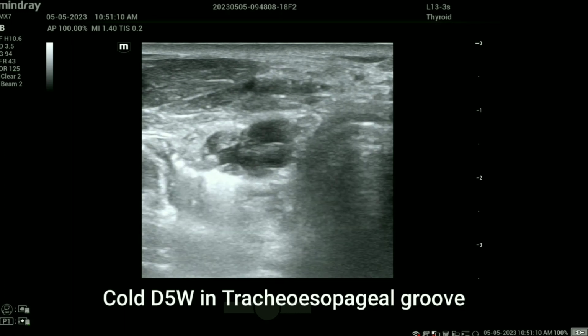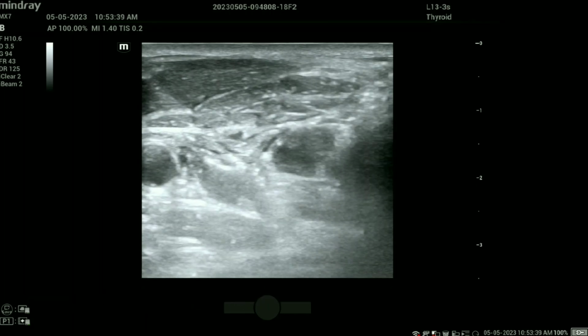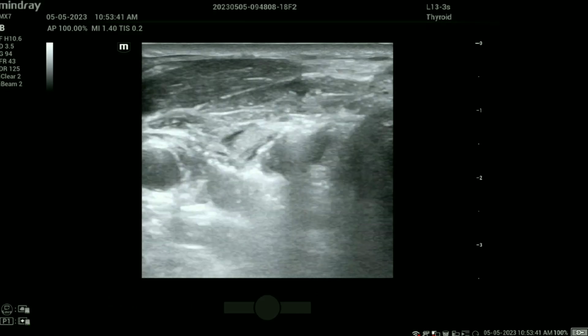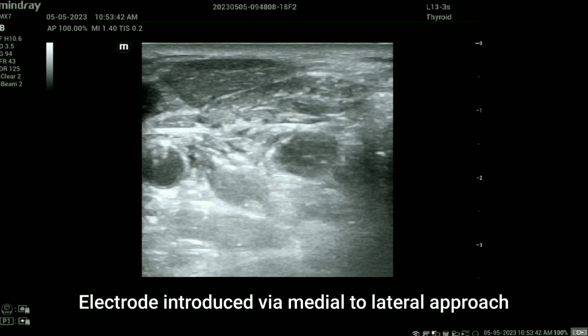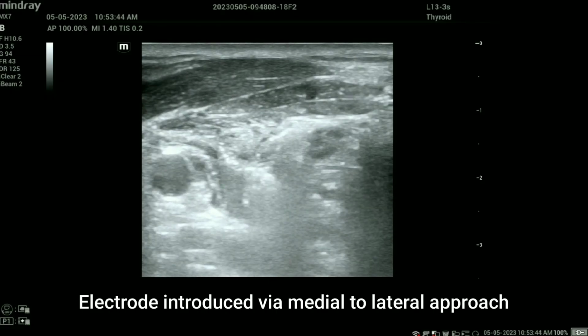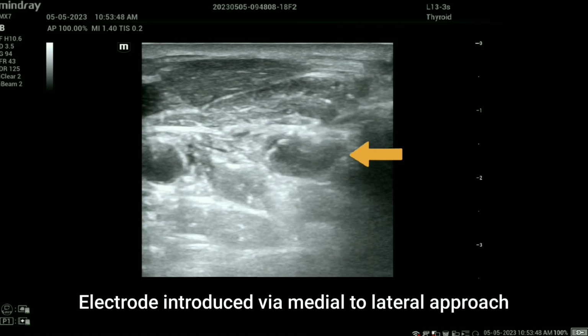At this point, utilizing a medial to lateral approach, the electrode, which is a 0.5 centimeter active tip in the form of an 18 gauge electrode, is introduced under ultrasound guidance. A medial to lateral approach is recommended as this keeps the antenna away from the danger triangle, the location of the recurrent laryngeal nerve.